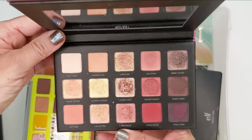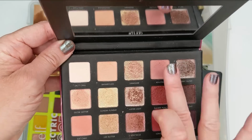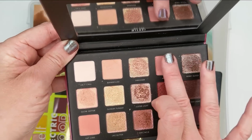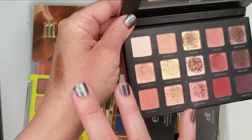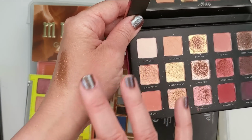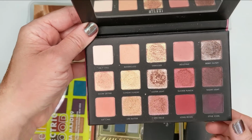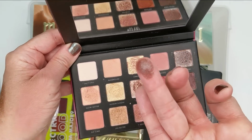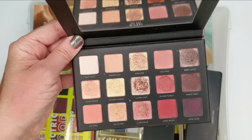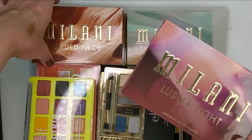I keep trying them and hoping that maybe I'll like it a little better, or trying them with different primers. But the problem with these matte shades, again, and really it's more the mattes than anything, is that they just blend away to nothing when you put them on your skin. Like, they just almost disappear, and I feel like I have to keep adding more and more and more. I think the shimmer shades are decent in these palettes. I think they have a lot of pigmentation. They're really pretty. But I just, like I said, I keep trying these with different primers, hoping that something will change.